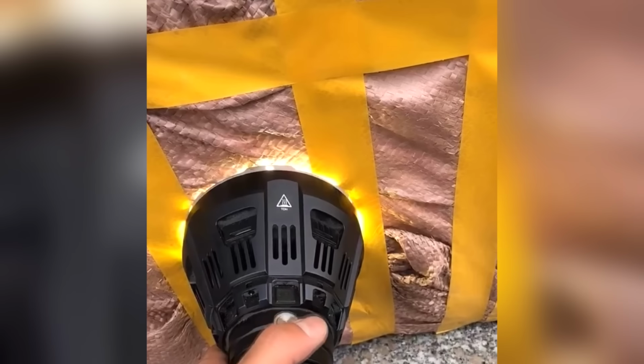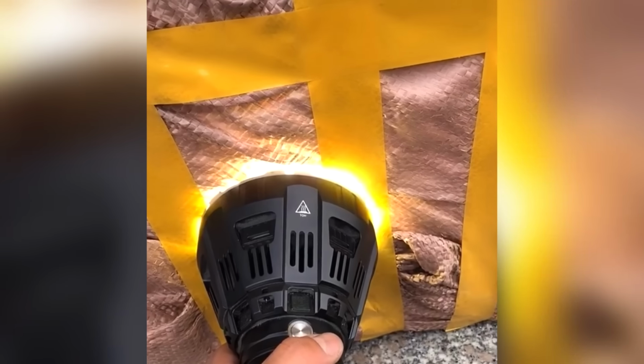This is a very powerful flashlight. It shines brightly and gets very hot.